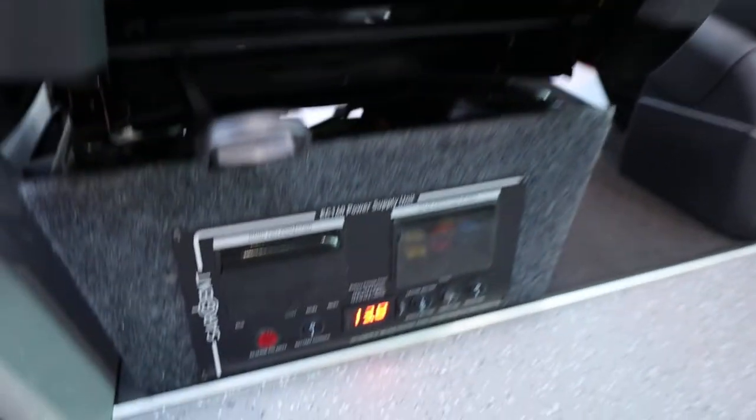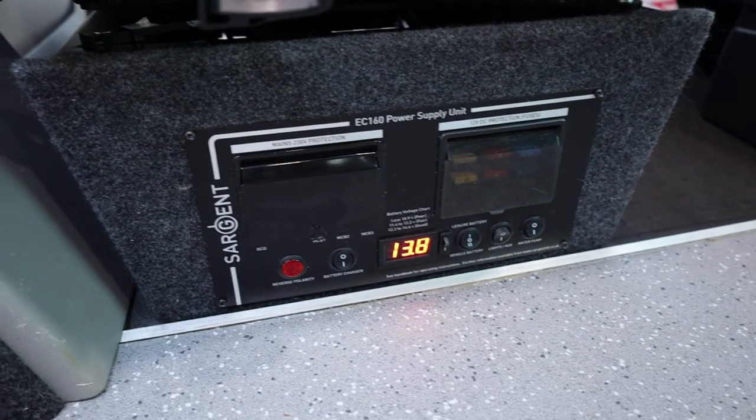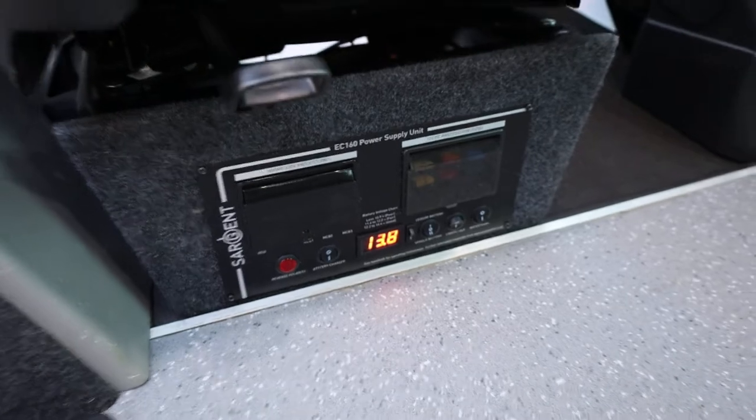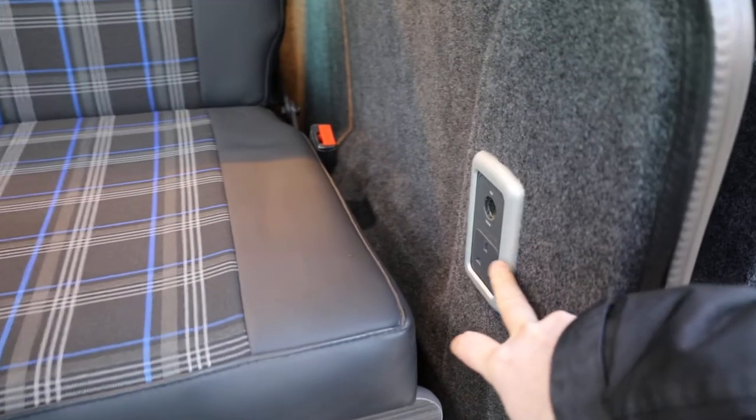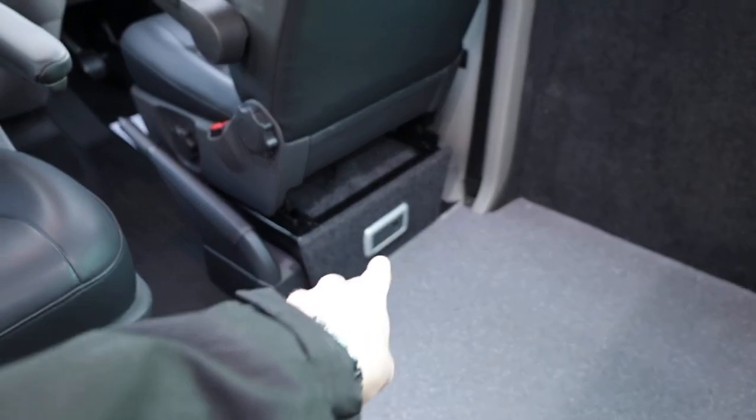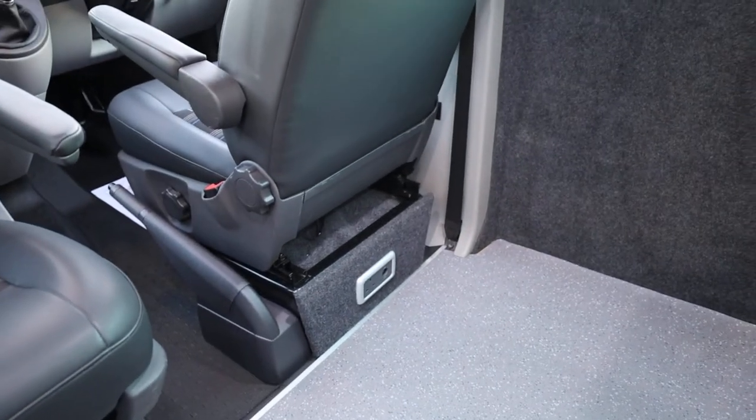Looking below the passenger seat, this is where you've got the control panel for the leisure battery and the split charge unit. So while the van is running, it will be charging the leisure battery for you. You can use the leisure battery to run your lights. Of course, you've got power sockets in here, so there are many. We've got a 3-pin socket here with a 12 volt above it. On the other side, there's another 12 volt, and below the driver's seat, you've got another 3-pin socket and a 12 volt socket just there as well.